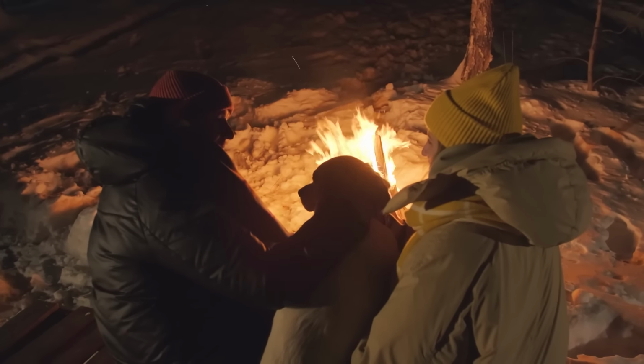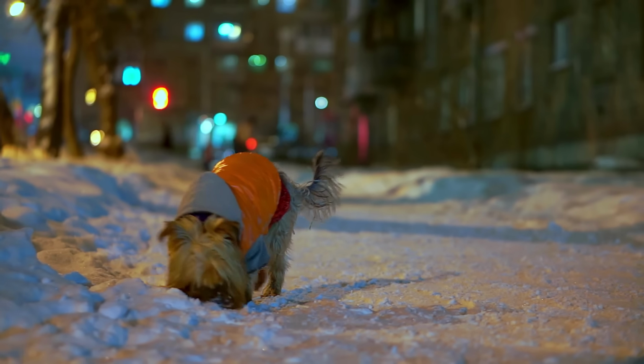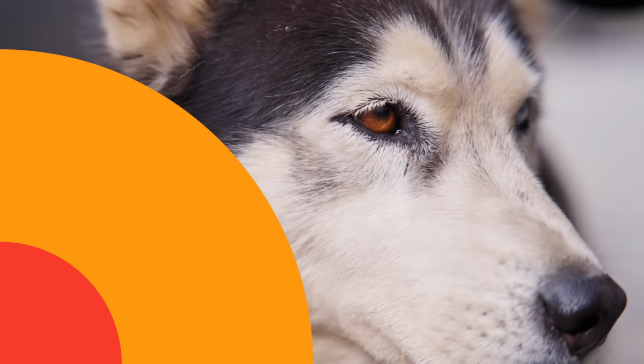But when it comes to spotting the finer details, like that tiny treat in front of them, that's where they might need a little help. It's not that they're ignoring it. Their eyes are just better at picking up movement, thanks to their hunter ancestors.